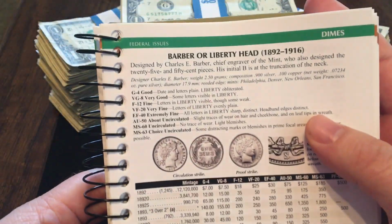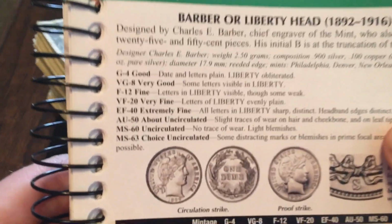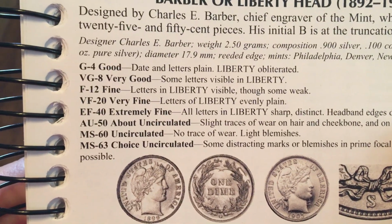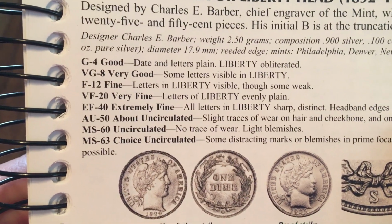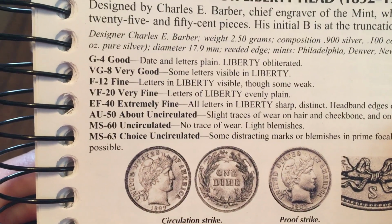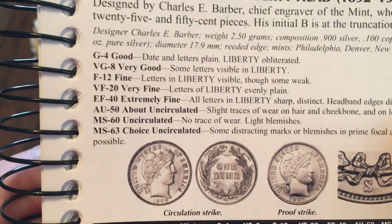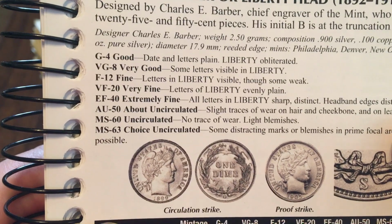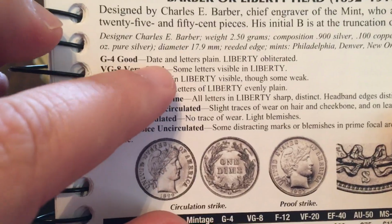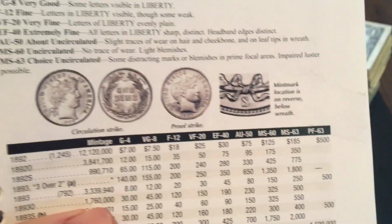And this one here shows Barber or Liberty Head dimes. Now, there's a very clear description. G4 is good. Date and letters plain. Liberty obliterated. That's G4, okay? So basically, they're saying if you can identify the coin and there's not a chunk missing out of the thing, it's a G4. I'm sure there's lesser grades. I'm sure there's got to be, poor and fair and all that. But G4, date and letters are plain. Every coin I just showed you has date and letters plain.